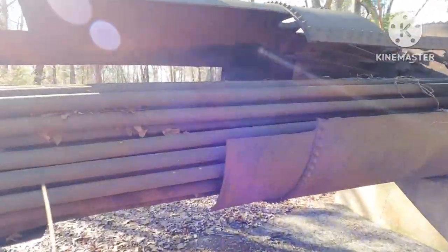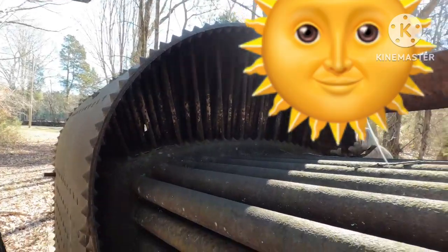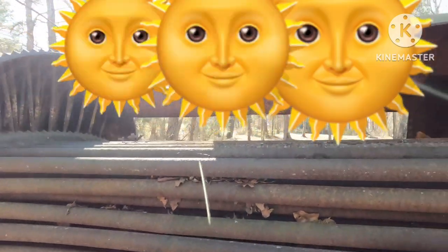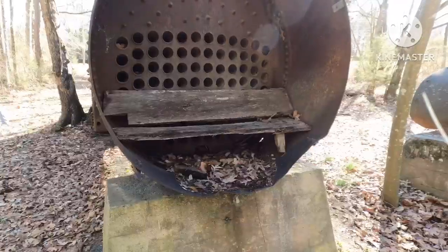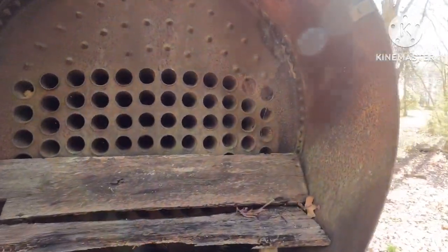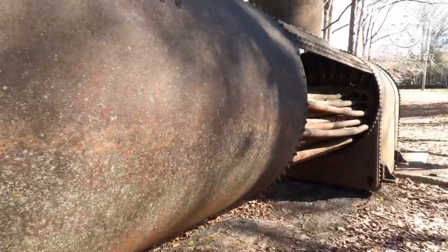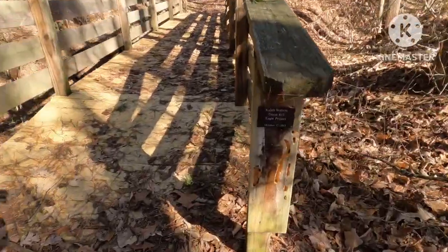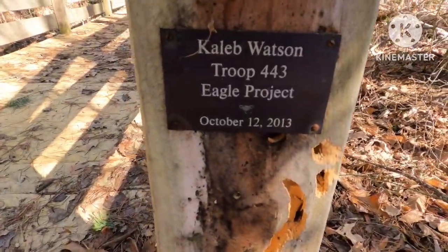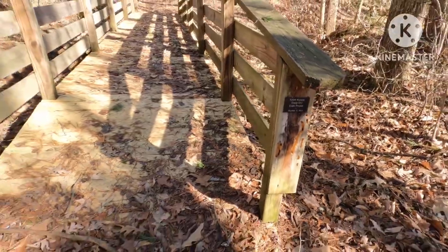That's like cut out so you can see. You know, they may just cut metal off to repair another one. I thought maybe they cut this out to show what it was like inside. That may have been what they did. They may have just needed metal. Looks like the Boy Scouts built this one. Aww. Caleb Watson, Troop 443 Eagle Project. Thank you very much there, Caleb.